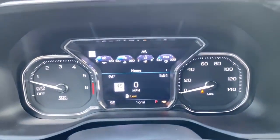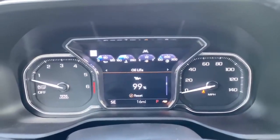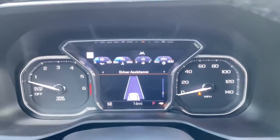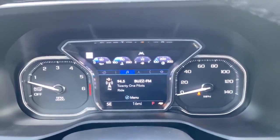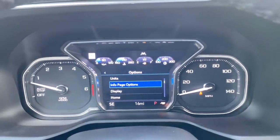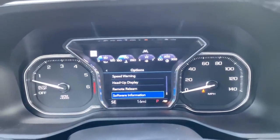And on the screen, you have your speed, trip 1, 2, fuel range, oil life, tire pressure, air filter life, brake pads life, follow distance, driver assistance, and a blank page. You also have your music, your navigation, your phone, and your settings. You have units, information page, display, home, speed warning, heads-up display controls, remote relearn, and software information.